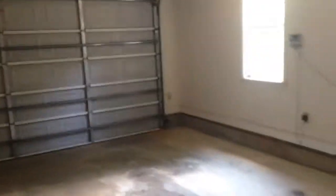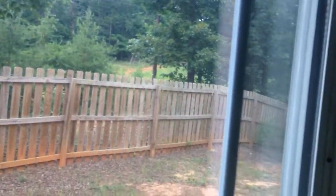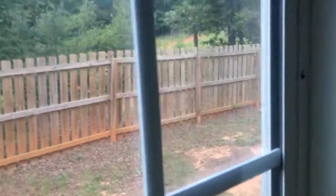Car garage. And it has a totally fenced in yard, plus a place if you have a dog that can't get out. Total fenced in yard and it backs up to woods. Pretty good sized yard and backs up to woods. And it's in a cul-de-sac. It's the last house in the cul-de-sac. And it looks like it backs up to woods there too.